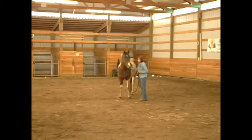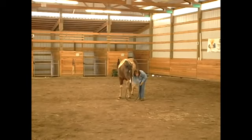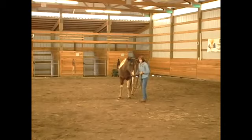Good boy. So stroke his neck. He's already licking and chewing. Good job. Good boy. Show that appreciation. And head down. Can you give me a head? There. Go. Oh, there you go. Good boy. Remember, a head down is a relaxed horse. Releases endorphins. Good boy. Licking and chewing. Excellent. All right.